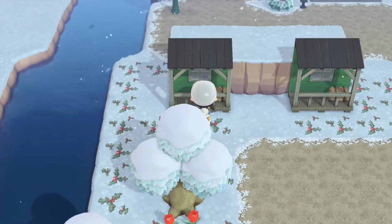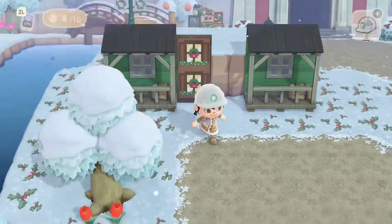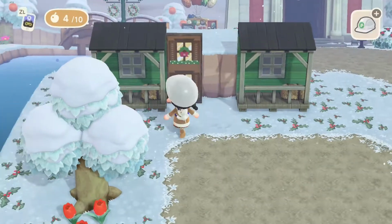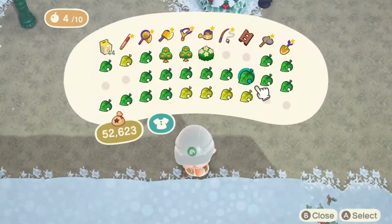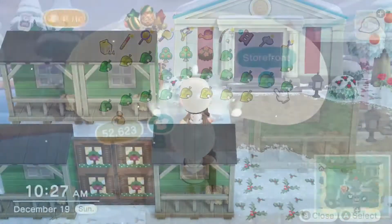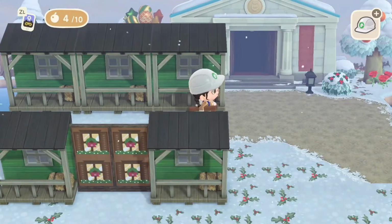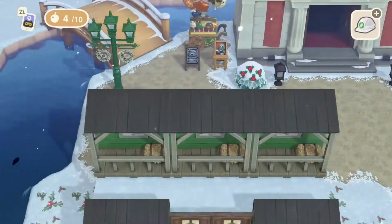I love these storefronts. These are probably my new fave item from the 2.0 update. I know I say every item is my favorite, but there are just so many good ones. We're starting with a couple of the storefronts as well as some simple panels with this super cute window design with the wreaths on it. It's super cute. And then we're climbing up top and putting 3 more of the storefronts up here.